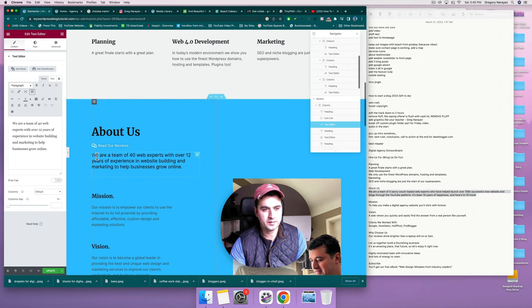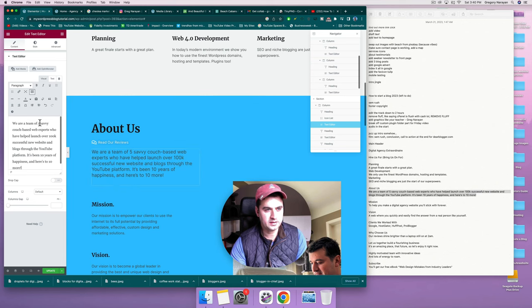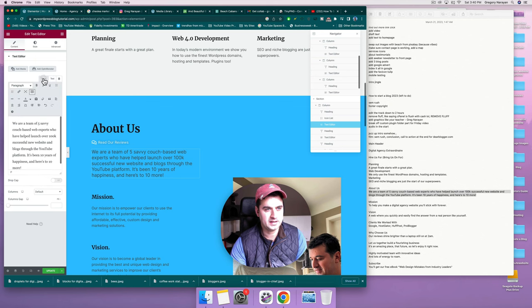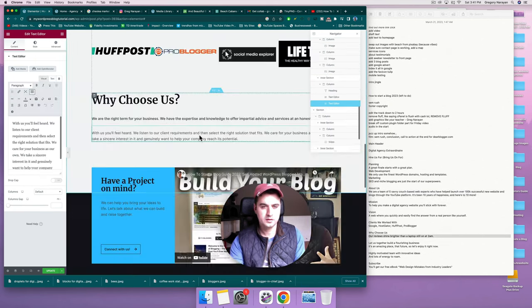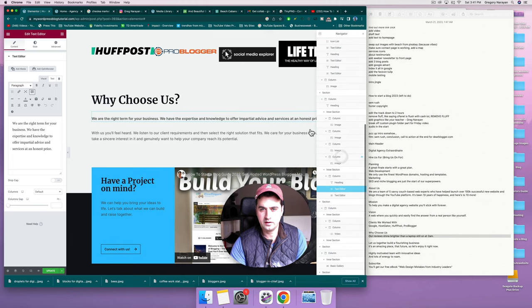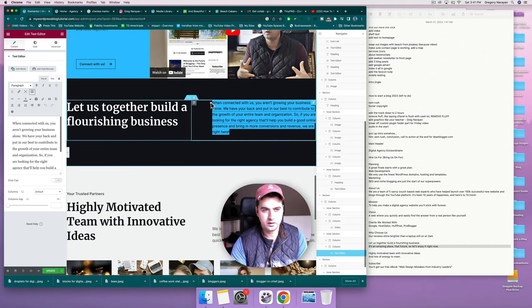Just keep in mind when you're pasting into a text editor, if you paste into the visual tab, you might get some weird fonts. But in this case, it seems to go over fine from Notepad. I just like pasting in the text tab because that will remove any unnecessary formatting. To delete a section, like this bolder section, you can just go ahead and move the navigator and you can right click on the pencil and delete a text section. Okay, here we go, we are almost there.